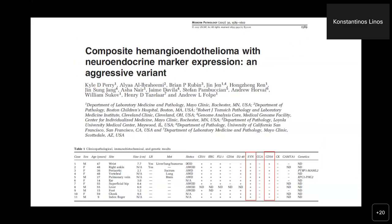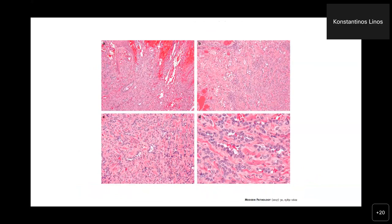I'm not going to use the term neuroendocrine differentiation, because it didn't stain for chromogranin, et cetera, but it stains for some neuroendocrine markers. And they have found, remarkably, that although the majority of these composite hemangioendotheliomas are of intermediate malignancy, meaning they don't metastasize frequently, the ones that show neuroendocrine expression actually behave aggressively. And this is an example of composite hemangioendothelioma.